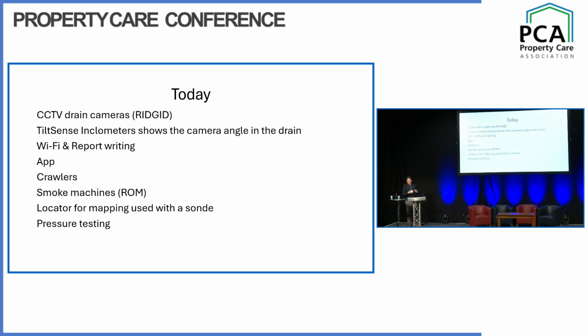Today, it is another level. You've seen some of that stuff out there. I predominantly use the Ridgid cameras. They are amazing. Tilt sense: you've got an inclinometer in the camera, so it tells you the angle of the head of the camera in the drain. You've got Wi-Fi and report writing. You can send a report from site, and the app. It might just sound very basic, but the customers always want to look into the drain. They always want to look in the camera.